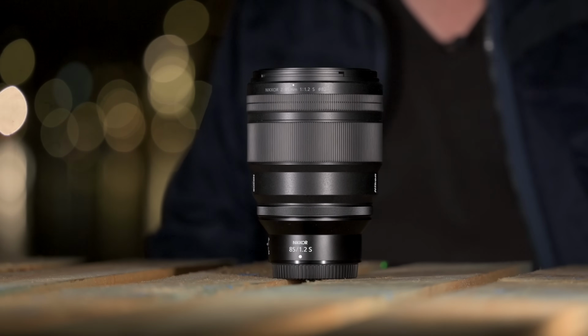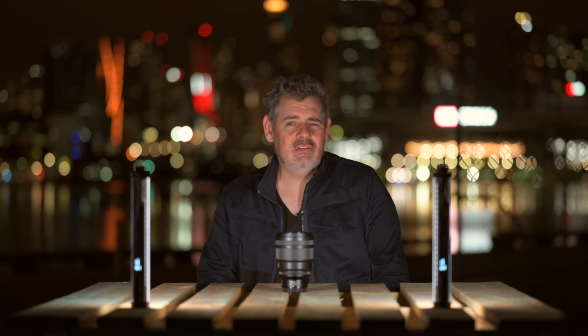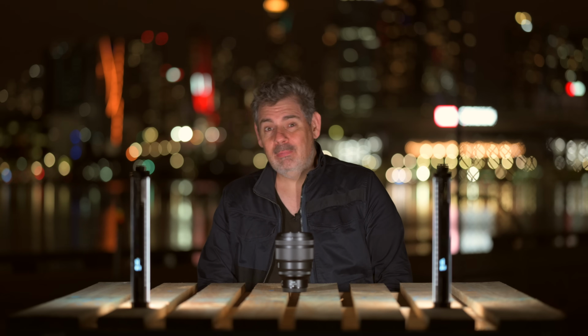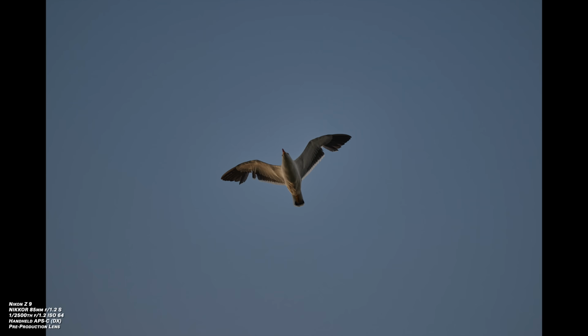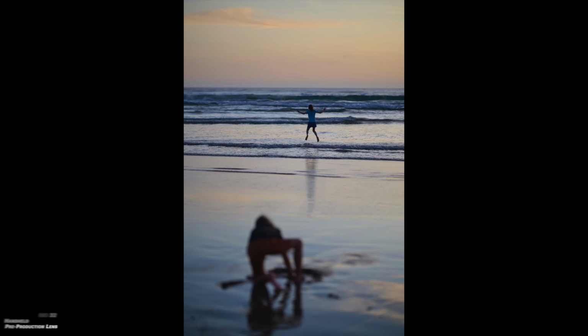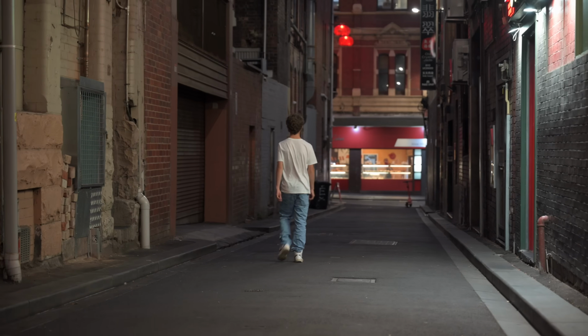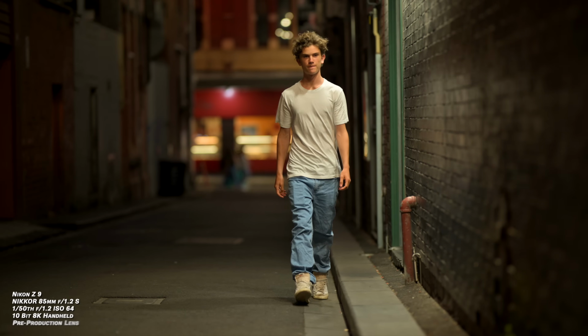So where do you start with a lens like this? I've used this lens in kind of every situation, from sports, tennis, cricket, photographing my family, playing cricket in the park, down at the beach, capturing birds and people playing, shooting at night, shooting portraiture. This lens can handle it all. And it really just depends on who you are and what you do.